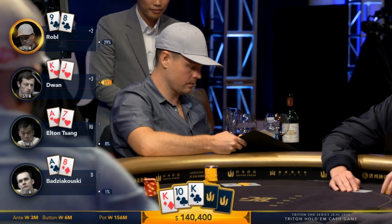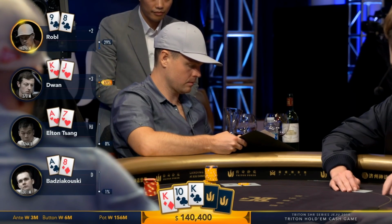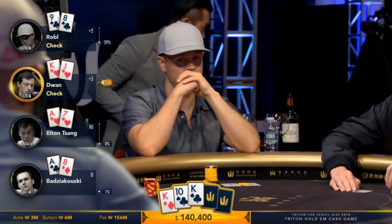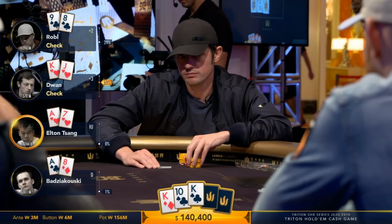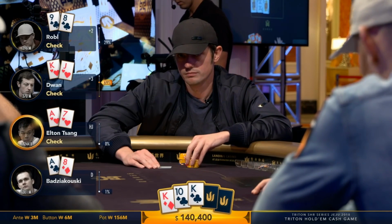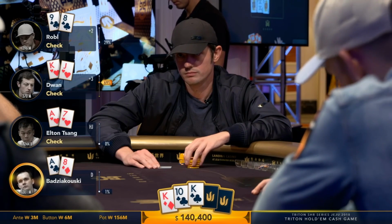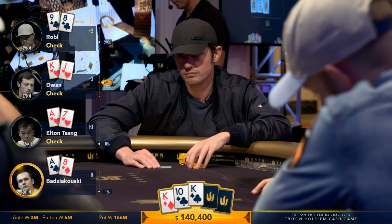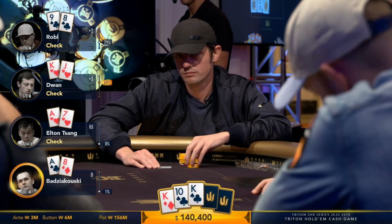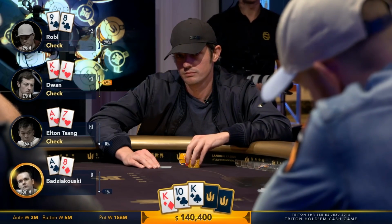Robl with a 9-high flush draw. Tom Dwan with trip kings, going to check. Wadzikowski with just ace high and the ace-high backdoor flush draw. Backdoor flush draw isn't that strong in this game because it's very hard to make the flush.